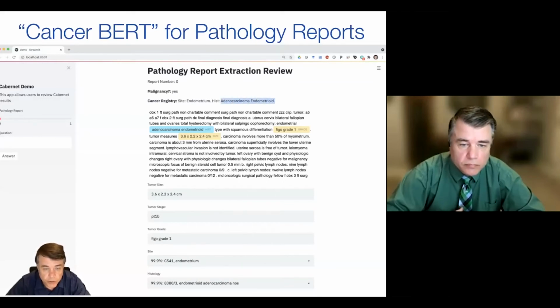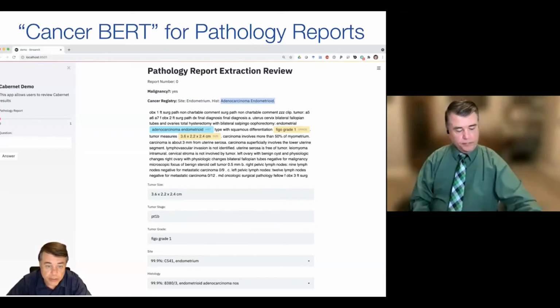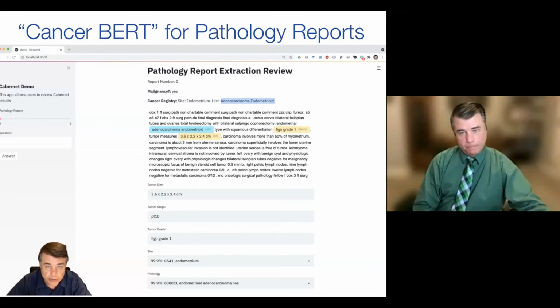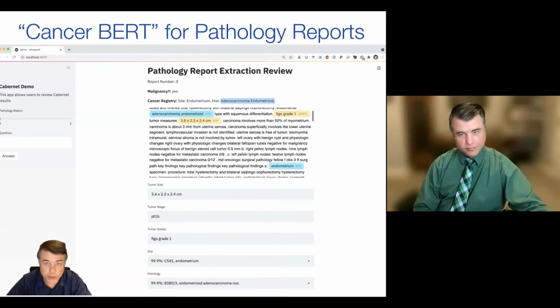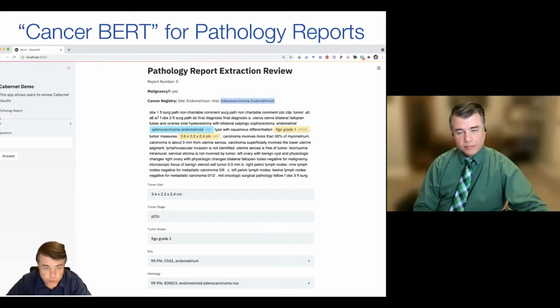Now, I've also started to extend the system by asking it to answer pre-defined questions related to tumor size, stage, grade. And you can see that the answers to the various questions are outlined in color in the text. So site and histology are outlined in the same color. You can see histology here, adenocarcinoma endometrioid. If you scroll down, there's endometrium as the site. The answers to these new questions are outlined in yellow.